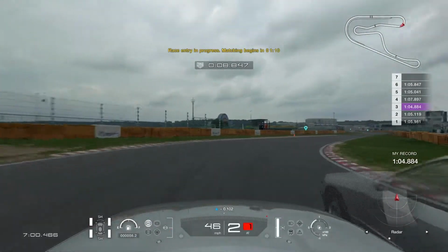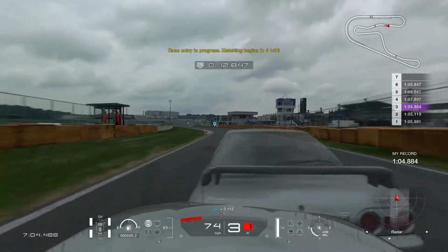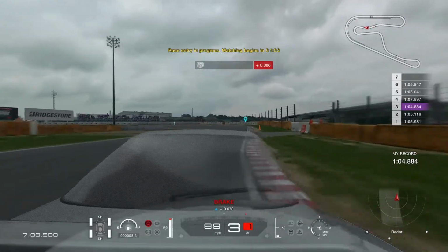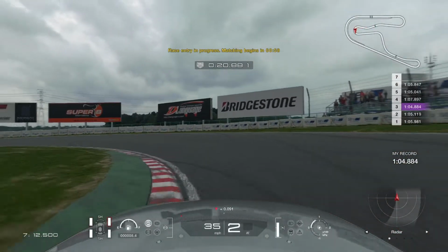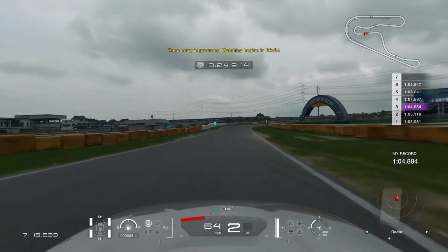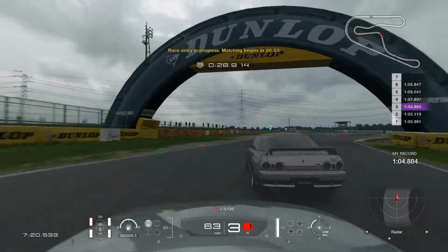Okay, there you go. So close, but as usual this is going to get a little bit better. Alright, make that attempt on the inside, but it's still a little bit of a struggle. This gets me cut up on it.